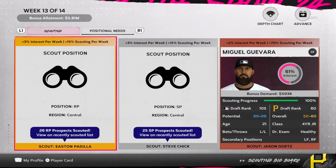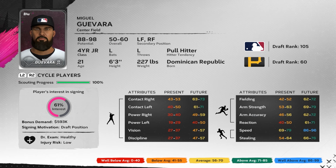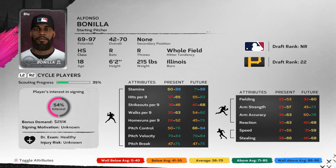Craziness. Let's take a look at scouting. Oh, what do we have here? Going to start out low overall, but potentially a good pick. If he's available in the 3rd round, we might select him. Good, decent speed there. Good fielding. He'd be a good defender, similar to Celestino, is what I'm seeing here. Non-ranked pitcher jumps to 22 on our board. We're going to take a little deeper look at Alfonso.